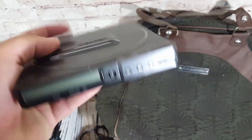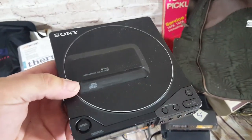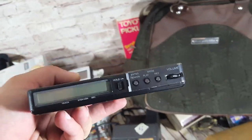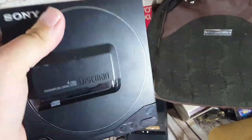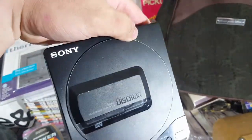This is really cool. If you know about Sony, this is a Sony Discman, model number D25. No battery included, no AC adapter. Don't know if it works. I guess I can try to find a replacement one to see if one fits, but I think it takes a 9-volt. Look these up though. It's Sony Discman D25. These are the heavier ones, they're made of metal, not like the plastic Walkmans. Not all Discman are worth that much money, but this one is.